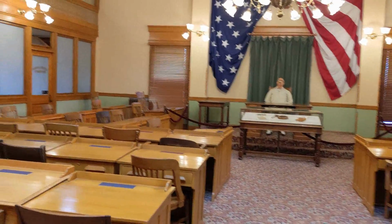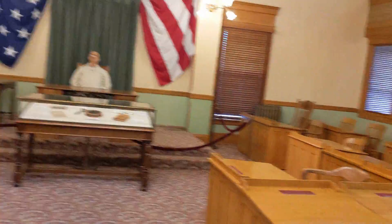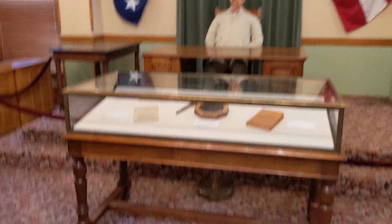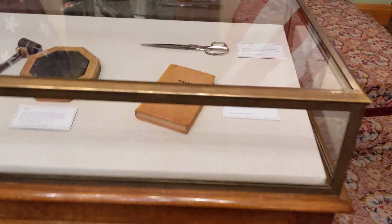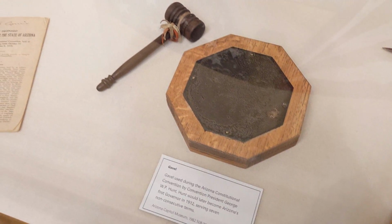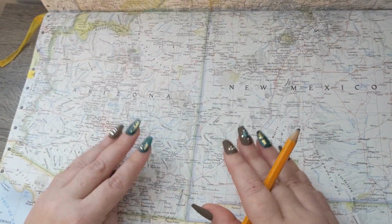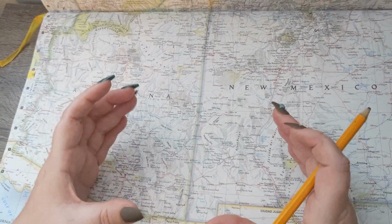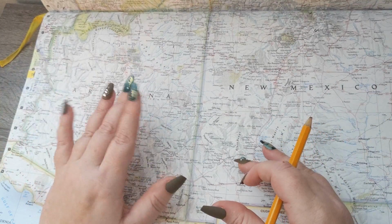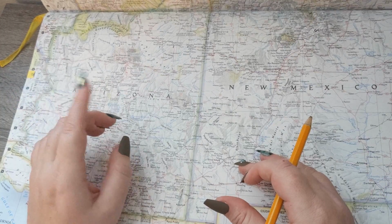There was a decision needed to be made by the people living in Arizona. A referendum, that's the word. Whether they wanted to be part of New Mexico or to form their own new state, and they voted to form a new state. And it was the 48th state of the United States. So we call it the contiguous United States, or the lower 48. This was the last one. The other two would be Alaska and Hawaii.